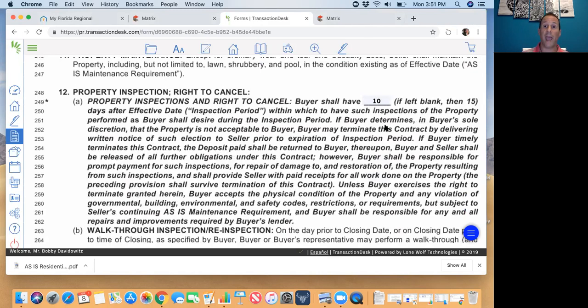Because if you pass the inspection period, and there was a repair that needed to be made and you didn't have it in writing, and those 10 days are up, and you go back to that listing agent and say, we want to give you an addendum now saying that you're going to fix this thing for $1,000, they can say, nah, too bad, you passed your inspection period. Sorry, you can't tell us to do anything. Okay. And then your only protection to get your deposit back from then on would be if something fell through with the financing. Okay.